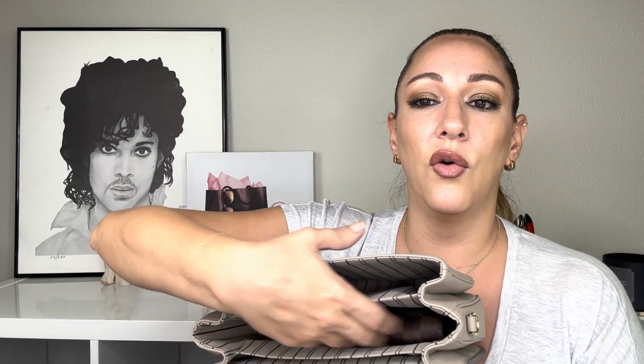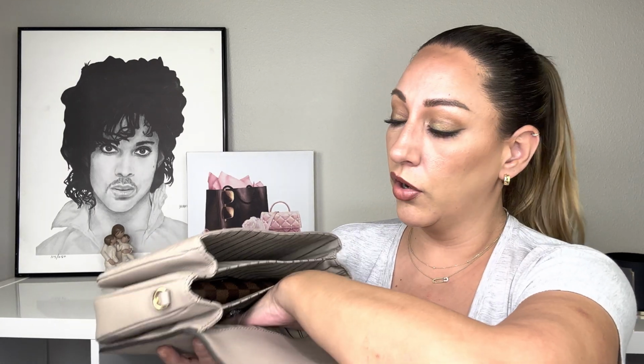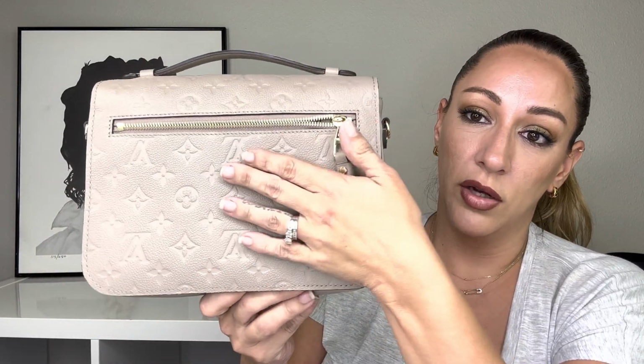And again, I have a large wallet and there's still room. If you want to put anything over the wallet, there was room for that. I feel like the front pocket was stuffed enough. This back pocket only has my keys, but you can definitely put more in here. It is fairly large. It's just not as large as the center, which is the largest, the medium, and then this one is smaller, with the back zipper being the smallest pocket.